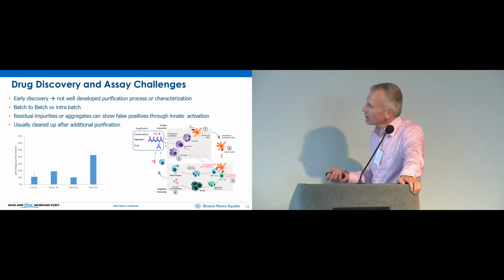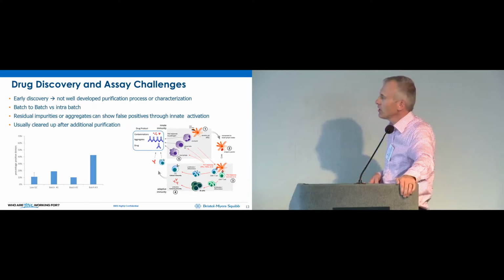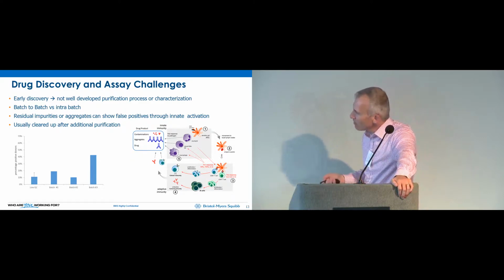And as mentioned, I think we all know that there are plenty of impurities that come along in your purification that can activate your immune system, and by conveying a danger signal will still result in proliferation of your CD4s, resulting in a false positive. I have some data here that we recently generated.